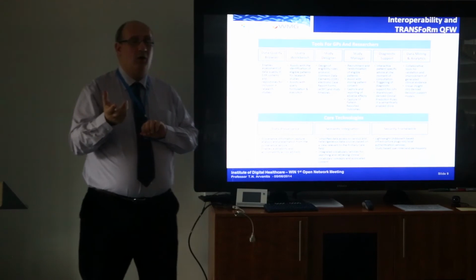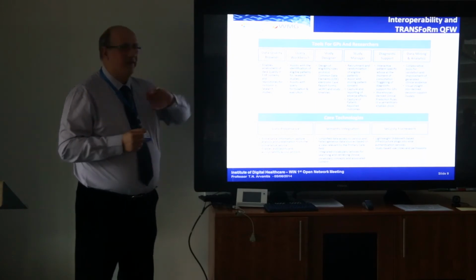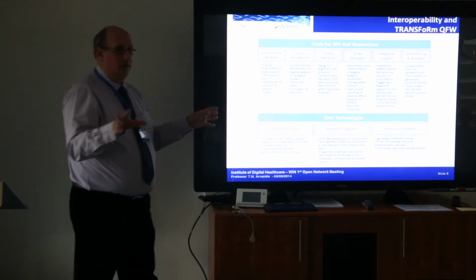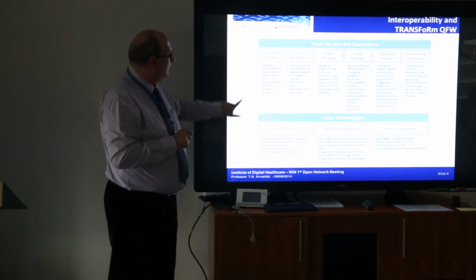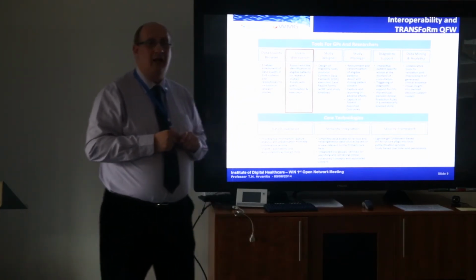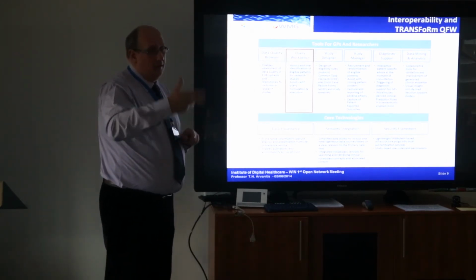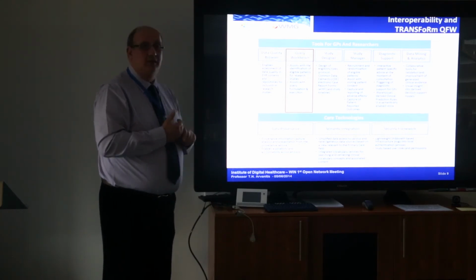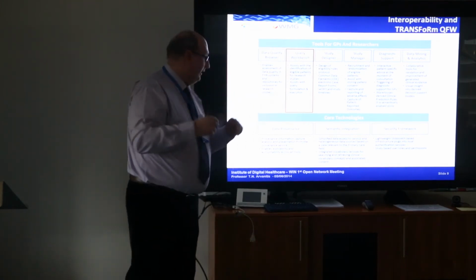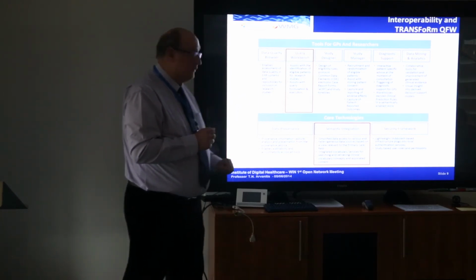So how does this work within an environment like Transform? In Transform we have a lot of tools for GPs and researchers to do clinical research in community trials and primary care trials. In particular, I would like to talk to you about the possibility to query electronic health records to identify eligible patients for trials, but also, if you find these cases and want to do epidemiological research, you could extract the data and collect it in a form that you can analyze. We do that through semantic integration and using the vocabulary services.